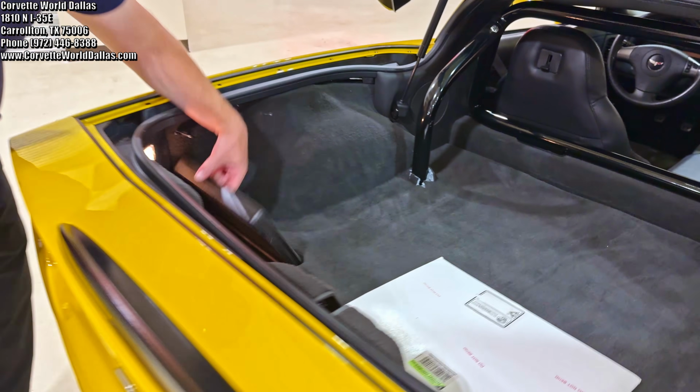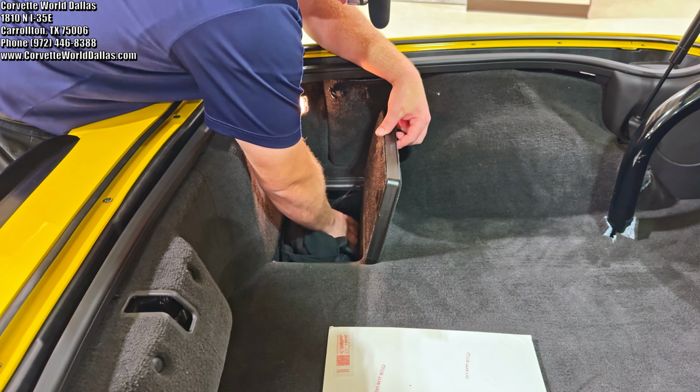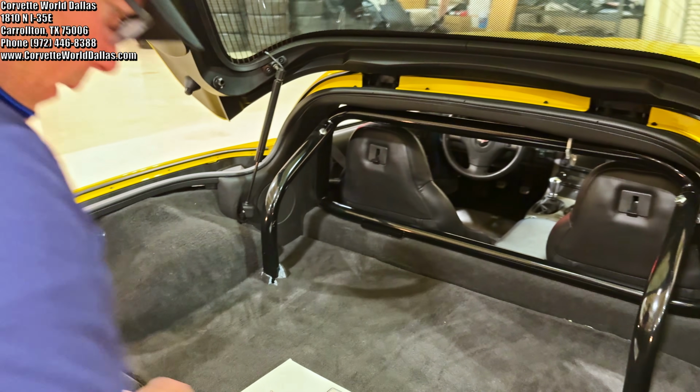While we're back here, of course, we do have the storage cubby on the left here with all our cargo nets, shades, and other pieces that were left in here in one cubby. And obviously it's a dry sump setup, so the battery, you see our AC Delco Gold, is on the right.